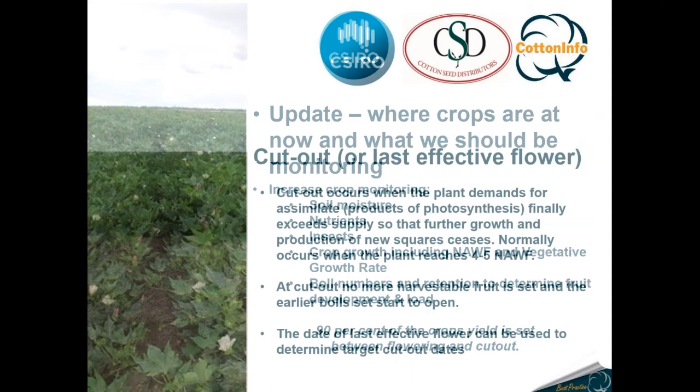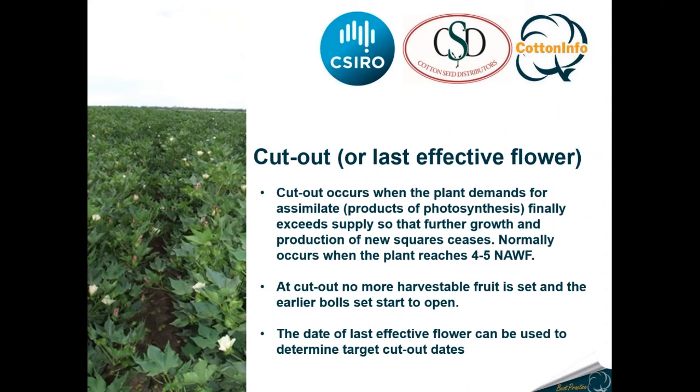So we're going to move on and talk a little bit about what cutout is and what it means to the crop physiologically and from a management perspective. In a general sense, the definition of cutout from a physiological point of view is essentially when we have a cessation of the production of new fruiting sites or squares. This comes about in a cotton crop when our demand for resources from the fruit equals the supply that we've been providing through the growth of leaves and stems and access to water and nutrients.